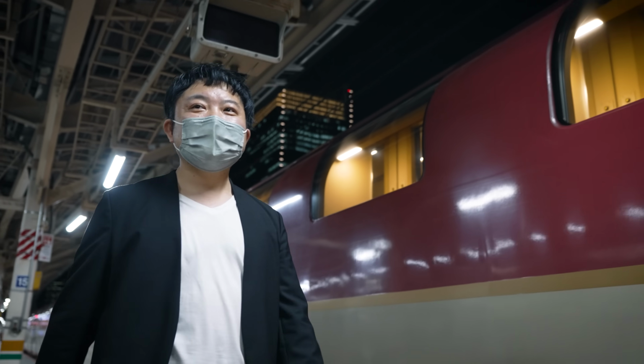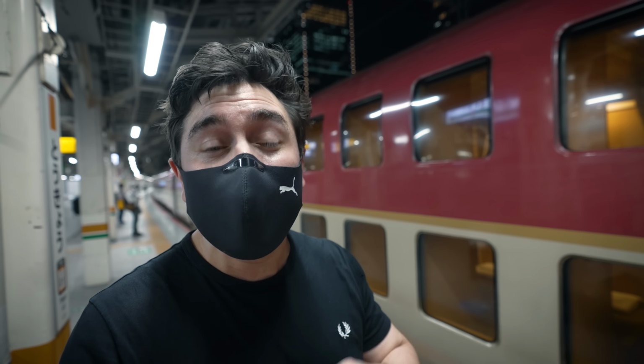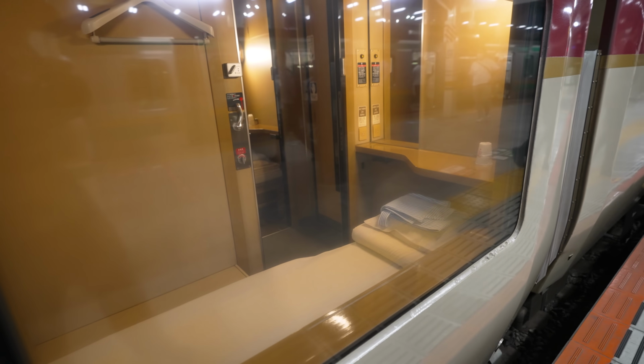This is it, guys. This is the train we're going to call home for the next 11 hours. It arrives at about 9:30 a.m. in Tottori. Looks really nice. You can see inside, you can see the rooms.